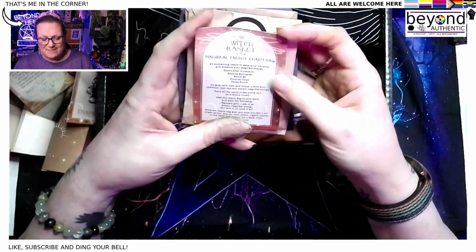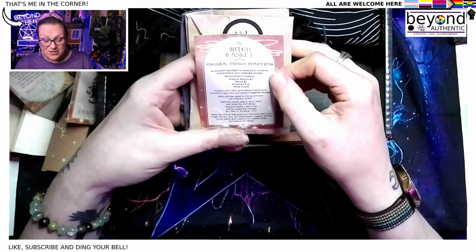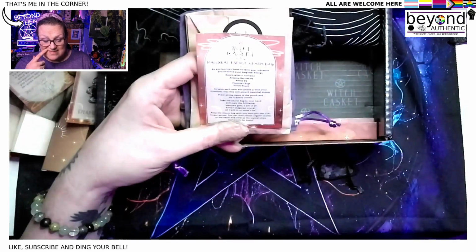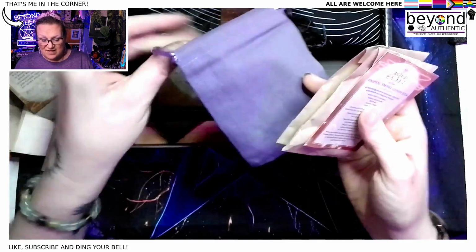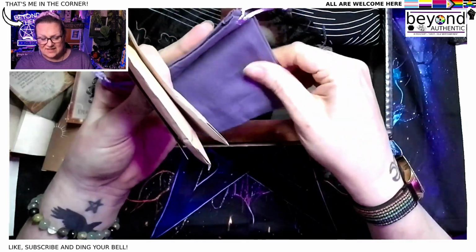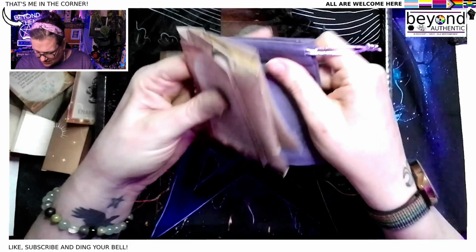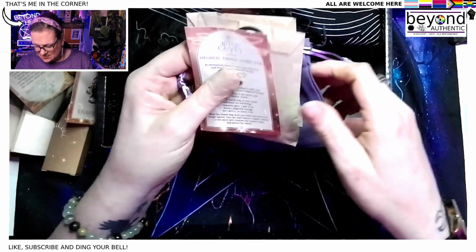So it says here, a magical energy charm bag, an enchanting charm to raise your vibration and enhance your magical energy. Here's what it contains: allspice berries, nettle, fluorite chips, and a violet pouch. So we've got our lovely violet pouch. That's a beautiful pouch, actually. Almost feels like canvas, thick cotton. That's really nice. It's not a cheap little one, this one. It's a really nice bag.